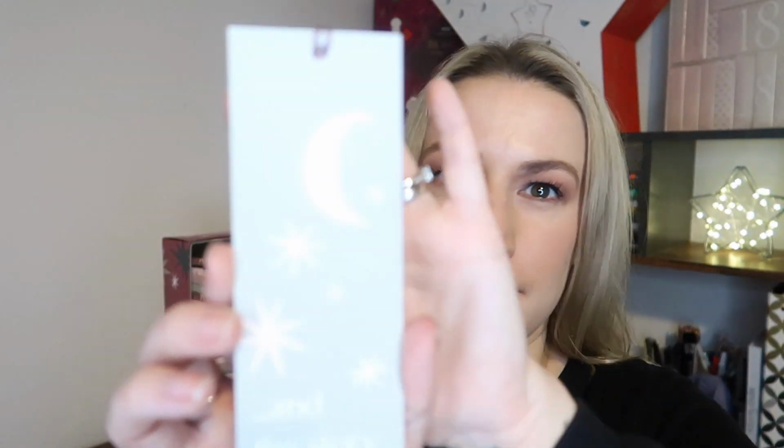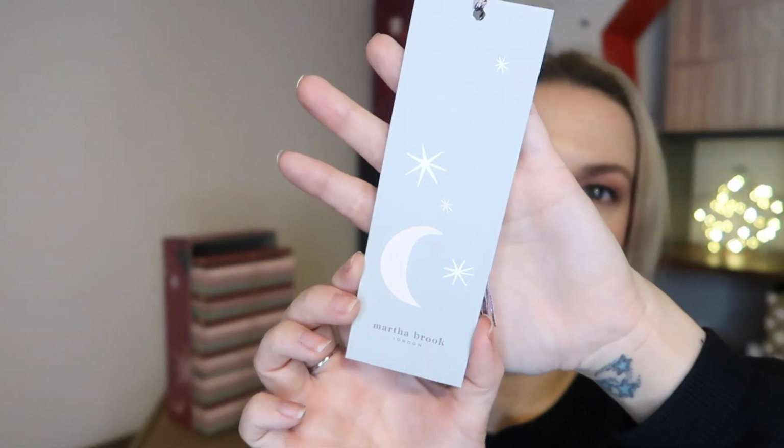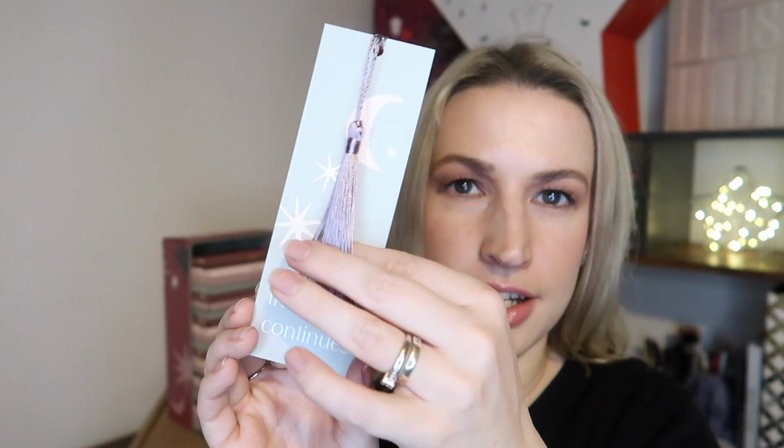17. Now this is a bookmark. So it says, and the story continues. It's very bookish, isn't it? And it's got this little tassel on it, which is quite cute. I like that. A big reader, so I do always appreciate a nice bookmark. So yeah, like that.